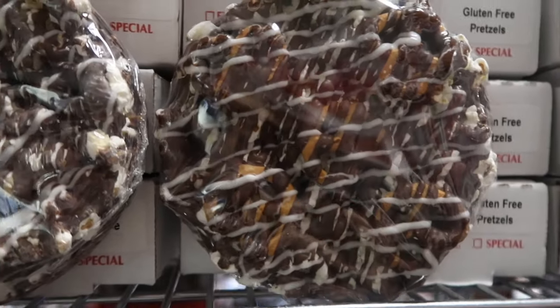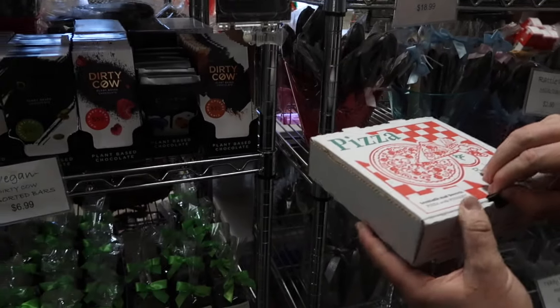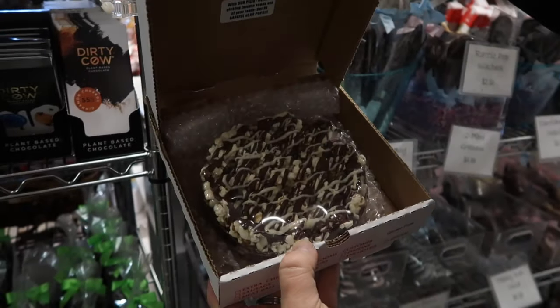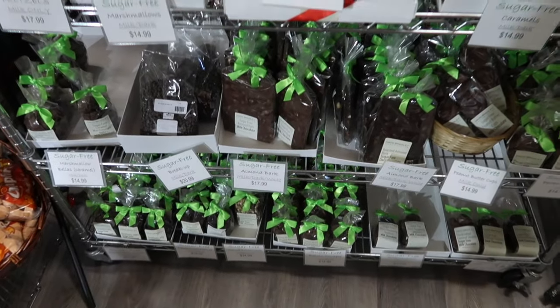How come we've never had the pizza? You can get the pizza. It comes in a pizza box. It's gluten-free. Look. Okay, that is cute. That's cool. Voila. Anything with the green ribbon is a sugar-free item.